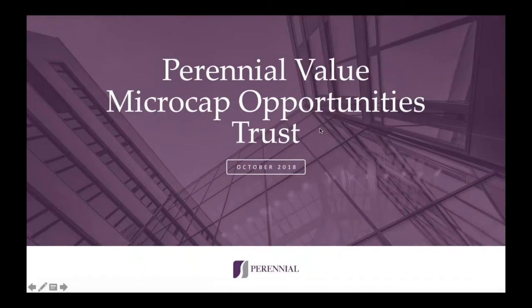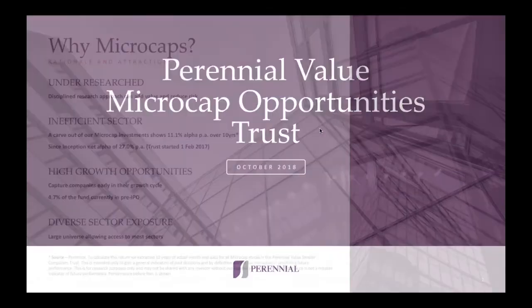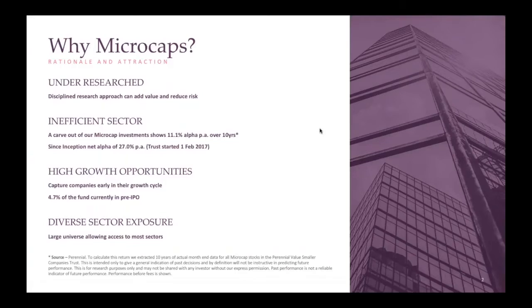So I'll start off with talking about why microcaps. What is it that excites us about microcaps? And my personal experience with microcaps goes back to when I was in stockbroking. That's a while ago now. So after the dot-com crash of 2000, I started my career in broking, and that was in the small and micro caps end of the market. And I always liked the fact that if you did your own work, did your own research, you could come up with really good ideas that not everyone in the market was talking about.